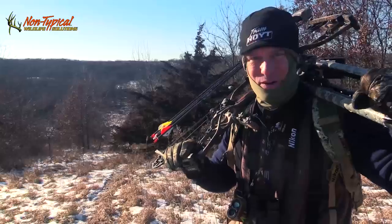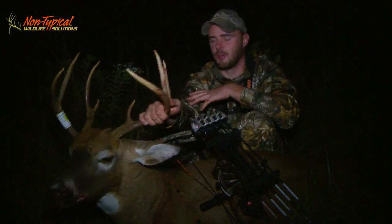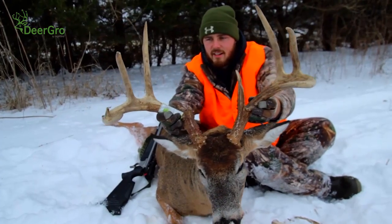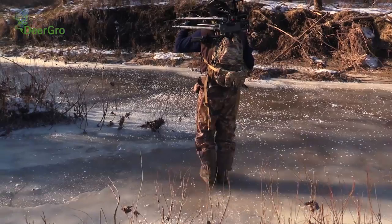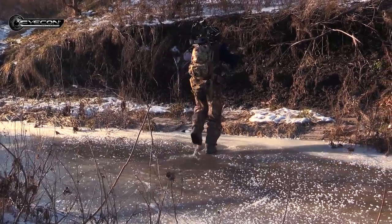Well, Eric wrapped up a great season. He had 3 bucks this past season. He said each one of them was his biggest one. They got bigger as the season went on, so I think he's got 3 going on the wall. Got one evening left here. This is the very last night of the Iowa deer season, bow or gun.